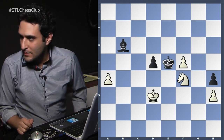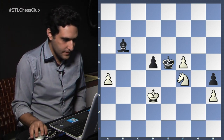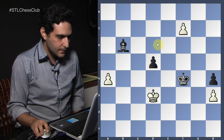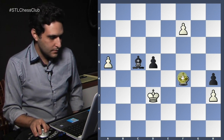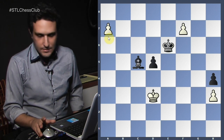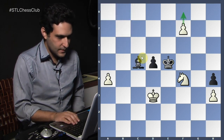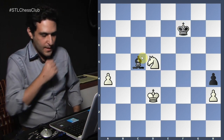Okay. But knights are very mysterious. What can we do now? F6. F6, right? Obviously, king takes f6 doesn't work, and if king takes here, and wins by virtue of one tempo. So, bishop to c5, f7. Now, f8 is a threat. King goes back. Now we have this position.